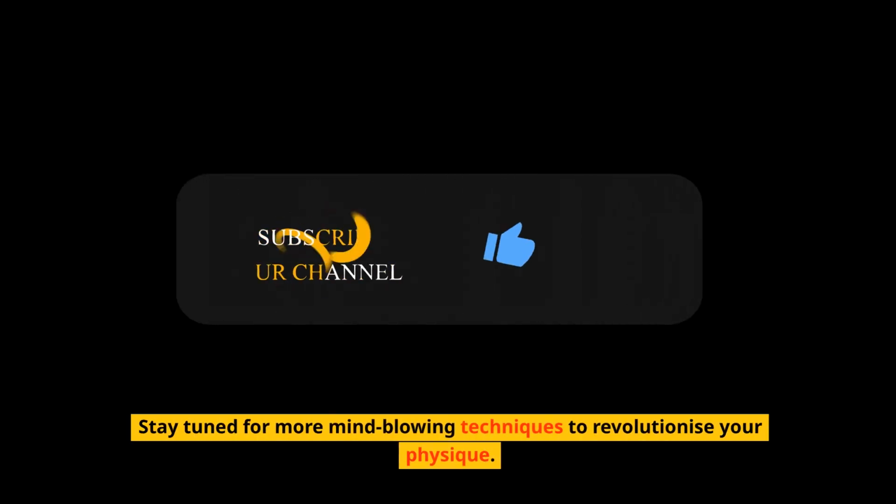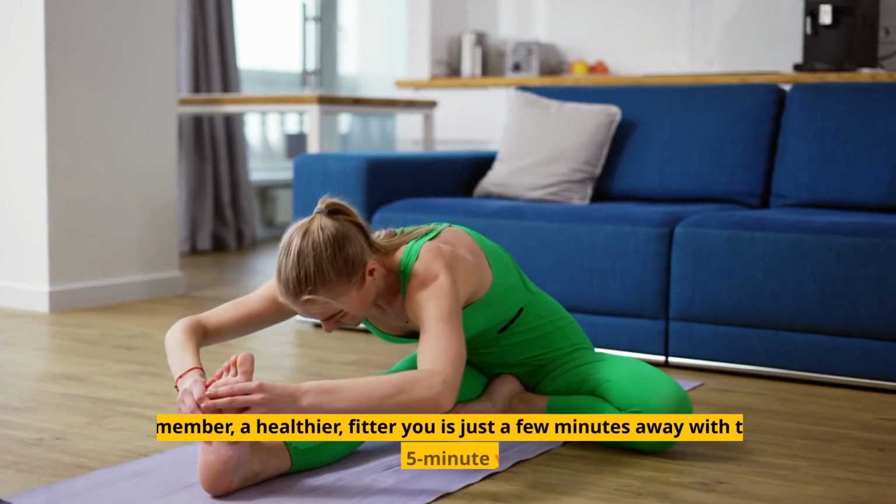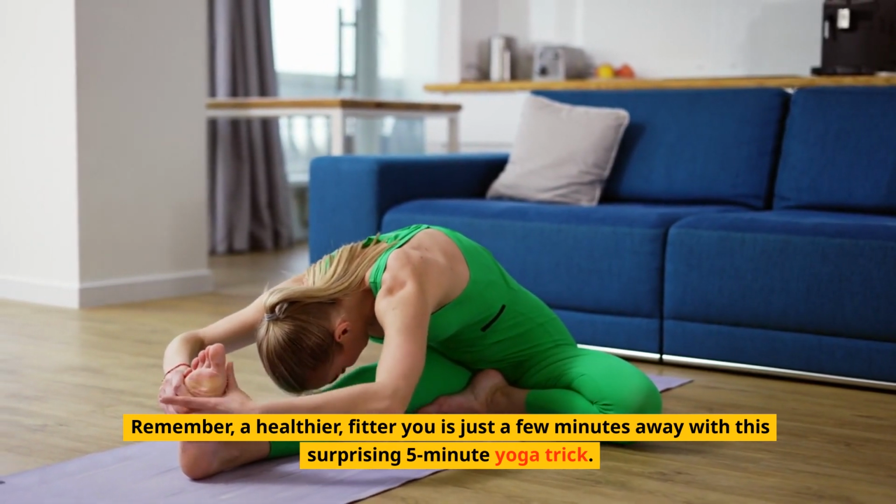Stay tuned for more mind-blowing techniques to revolutionize your physique. Remember, a healthier, fitter you is just a few minutes away with this surprising 5-minute yoga trick.